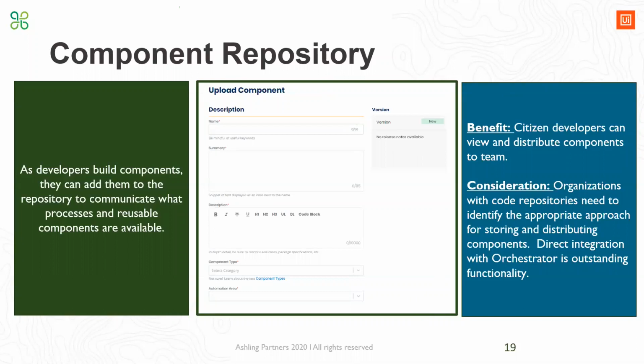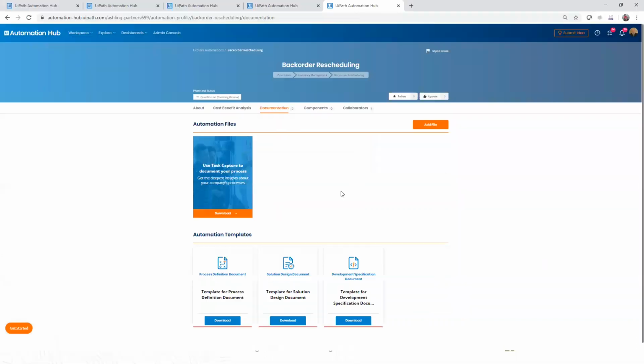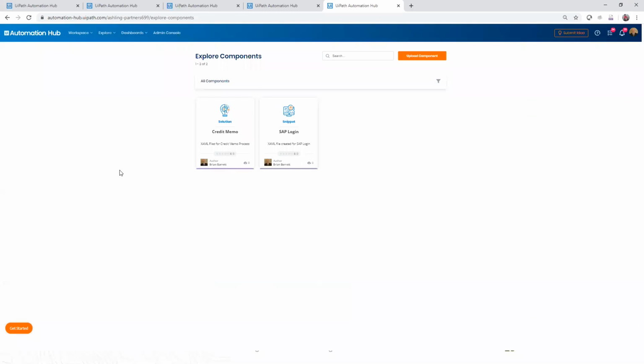So just to show what this looks like quickly, if we go into Explore and go into Components, this is where components are added. And as you can see, the components can be very specific to a process, or they can be specific to a specific workflow or step that's performed.